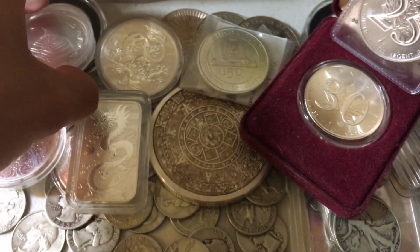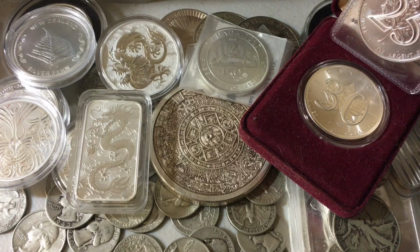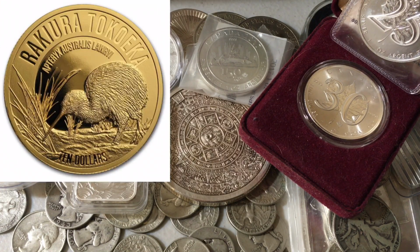In addition to the silver that I showed off in today's video, I also have silver from a lot of other countries as well. Silver from China, Mexico, Britain, all over the place. But there is one piece of silver or gold that I do not have that comes from New Zealand that I really want to get my hands on. And that would be the Kiwi. The silver Kiwi, or the gold Kiwi.